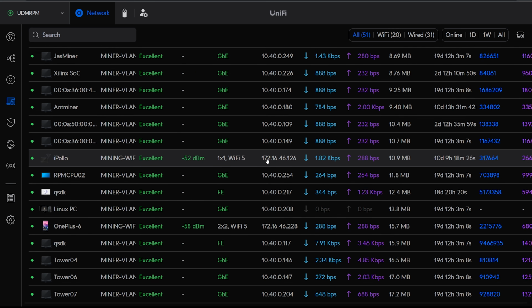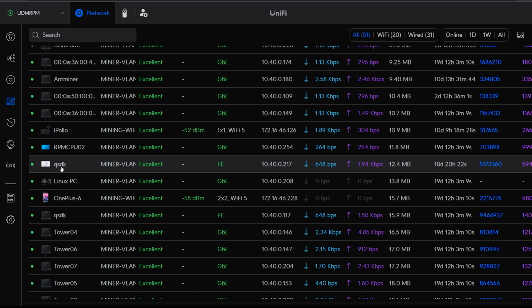And then going down here, all right, I got some QSDK. I think this is my HS Lite. Okay, my HS Lite seems to be using a little bit more bandwidth. Not that much, but 12 megabytes a day. Okay, really not that much.